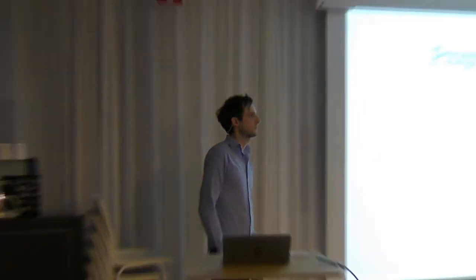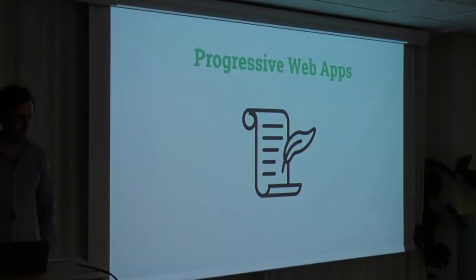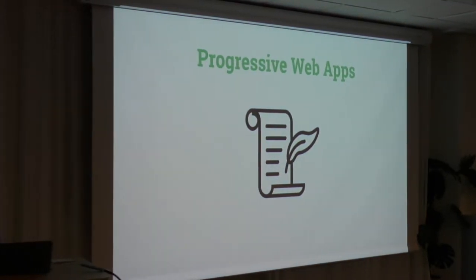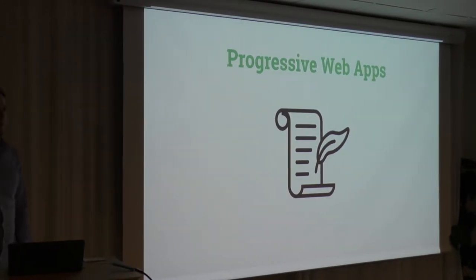If you start with the history, progressive web apps was introduced a couple of years ago. At that time, the biggest supporter was Google. Which means that it had the best support on Android devices with Chrome as the primary browser.